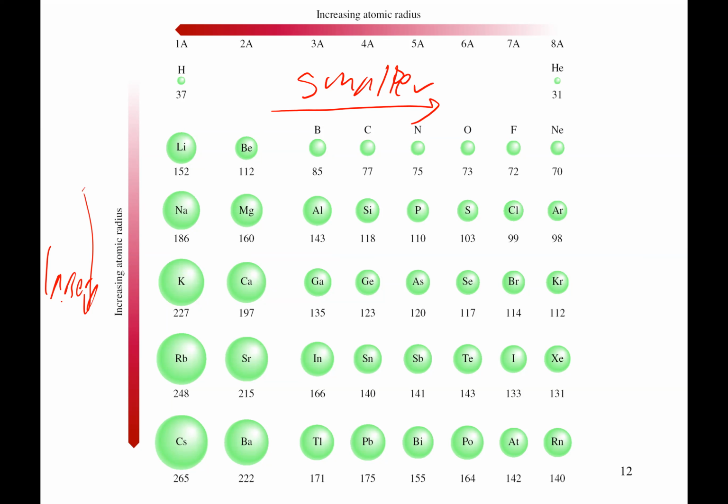So essentially, as you go across, the atomic radius gets smaller as you go to the right, or larger as you go to the left. But I like it smaller as you go to the right. It makes a little bit more sense, and you can picture that in your mind when you're asked which is smaller, phosphorus or sulfur. So the ideology behind it is the more protons you have, the closer it is to the nucleus, the smaller it'll be.